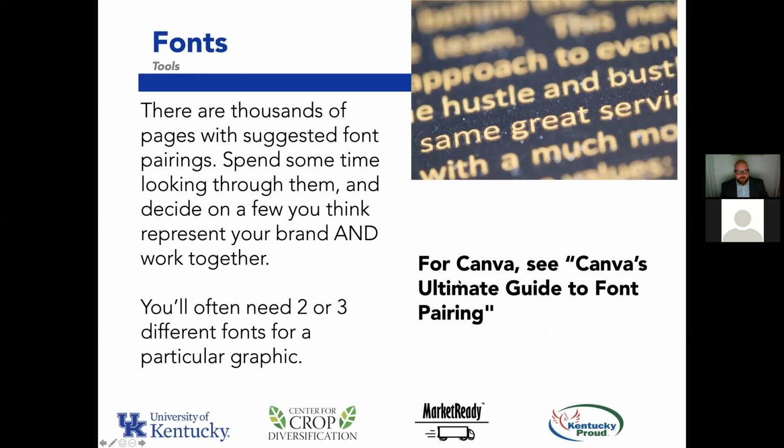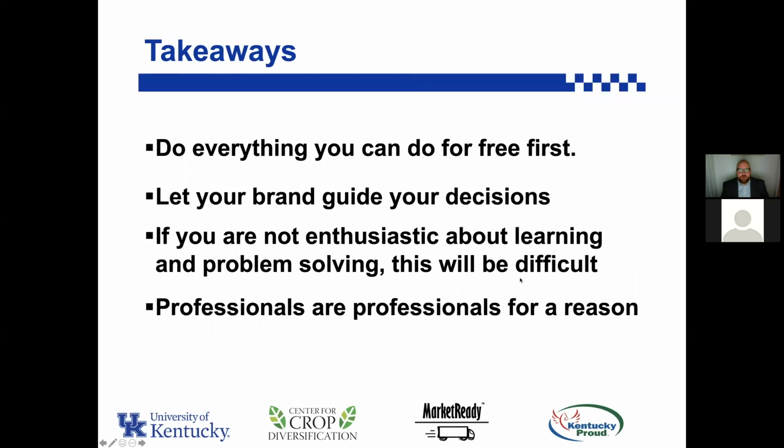I know I'm not a Canva brand rep, but if you are doing any designing within Canva, they have this thing called Canva's Ultimate Guide to Font Pairing that is excellent. It shows you how to put multiple different fonts together from within their selection that look really, really nice.